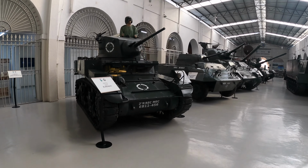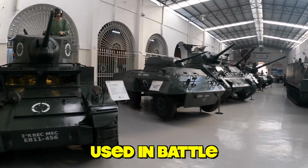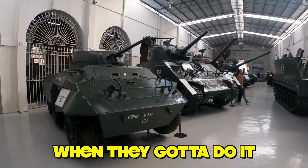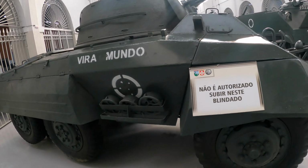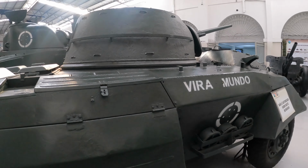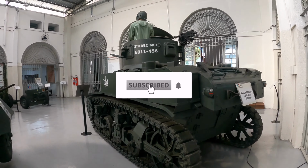Tanks here. Used in battle. When they gotta do it, they gotta do it. This tank actually has wheels. This one, tractor.